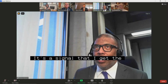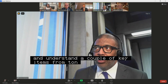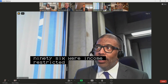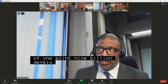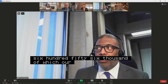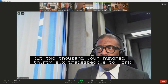I want to provide just a few updates and underline a couple of the key items from tonight. We had 6 new development projects approved, 560 total residential units, of which 96 were income restricted. The cost estimate the developers provided is a total of $1.9 billion worth of development, and the projects represent 2.4 million square feet of development, approximately 656,000 of which were residential square footage. Importantly, when constructed, these projects will put 2,436 tradespeople to work, create over 4,000 jobs directly, and another 1,200 indirect jobs.